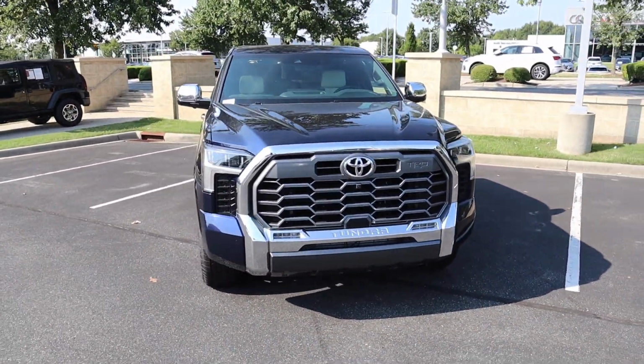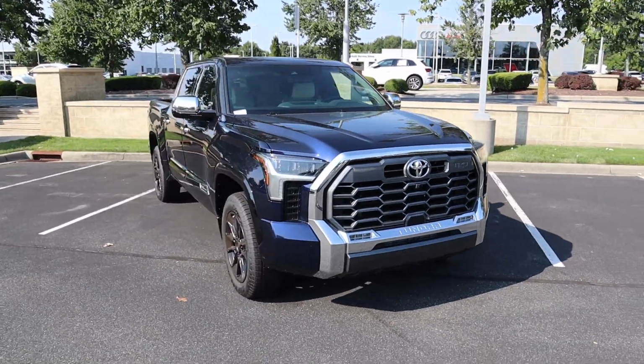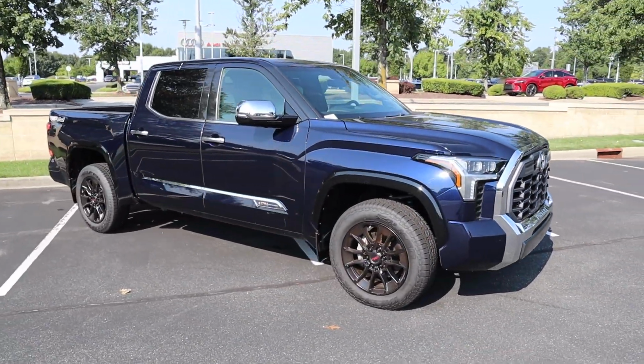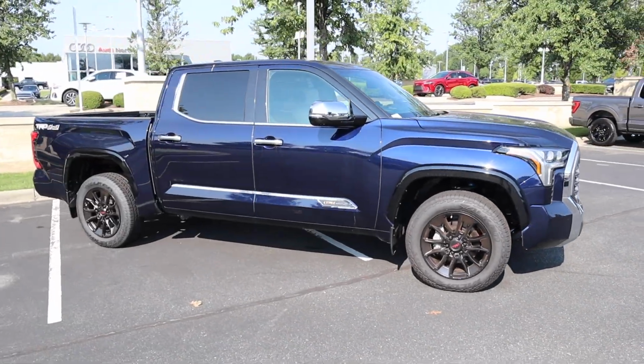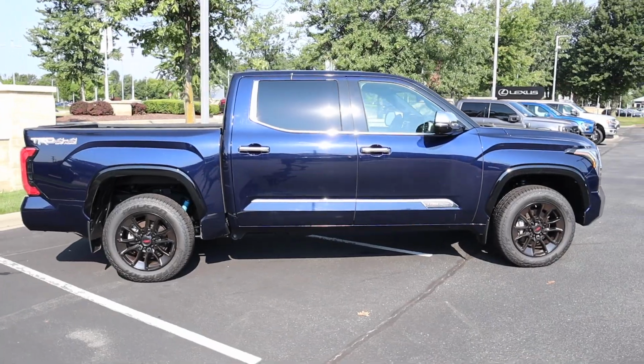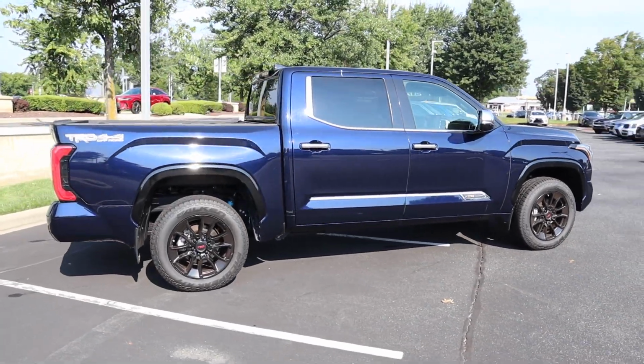It weighs in right around 5,800 pounds. 0 to 60 is going to be just shy of 6 seconds. It has a top speed of 105 miles an hour. It also has a fuel capacity of 32.2 gallons. You'll expect to see around 18 miles per gallon in the city, 24 out on the highway.